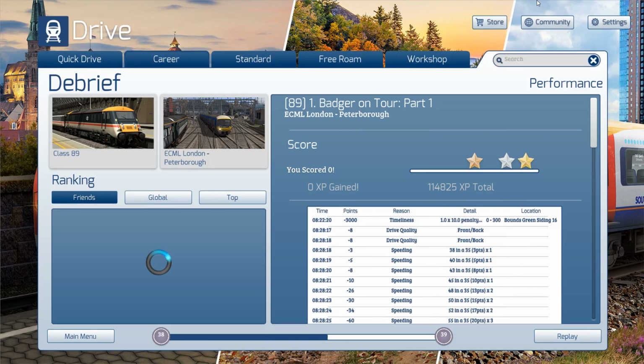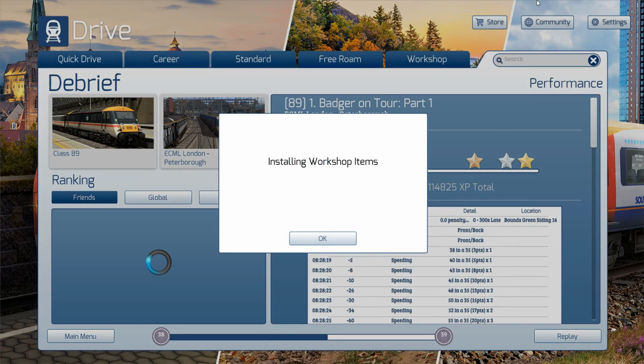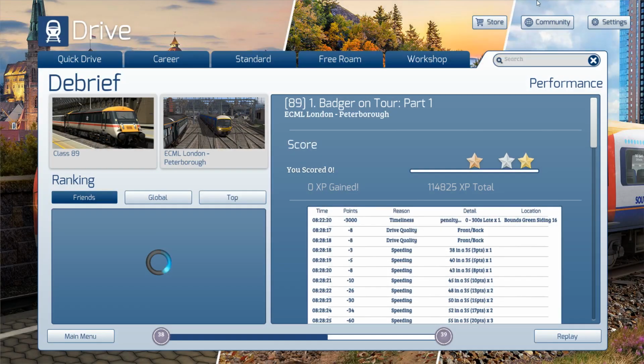It's really nice to have it in the game, don't get me wrong. I love the fact that it's here. I love the fact that we have it. And no shadow of doubt that somebody will produce a GNR reskin for this, and it will be awesome, and we will put it on Mark IV coaches with a Mark IV DVT instead of a 91, and we'll shoot up the East Coast Main Line, and it'll be amazing.